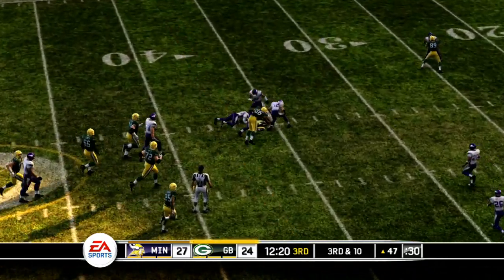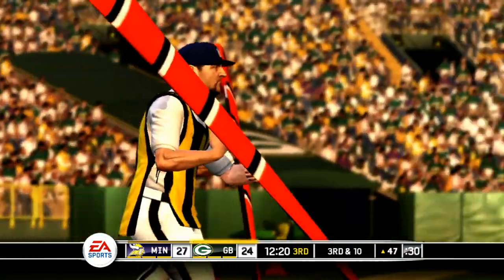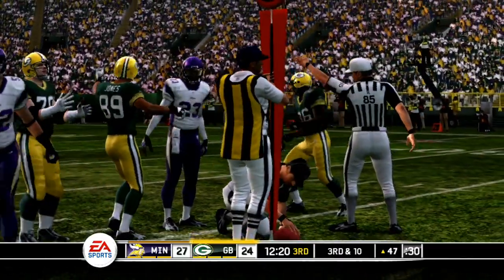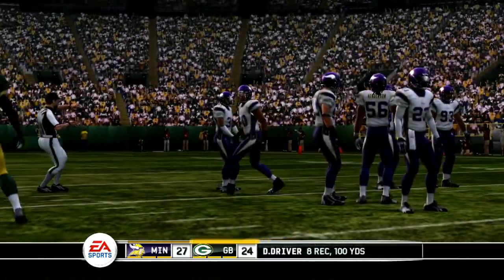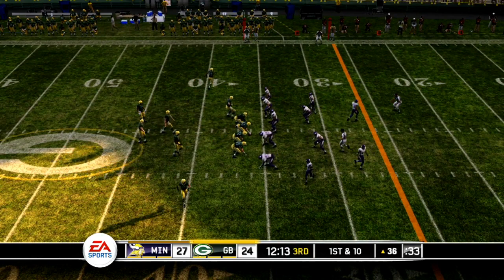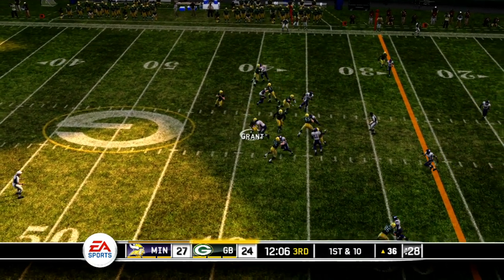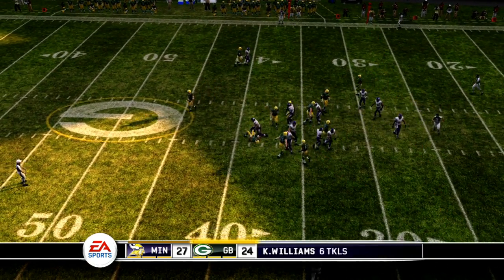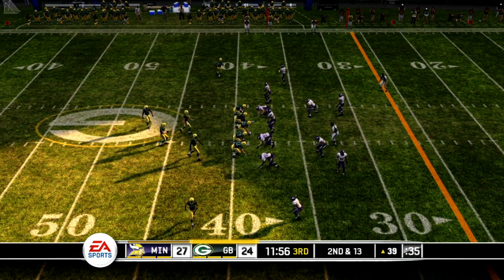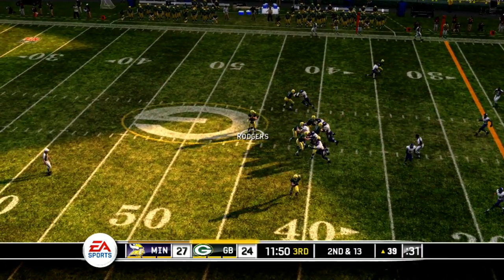Throws short. There for the reception. Too close to call. Here comes the chain gang. Yes, he got there. First and 10. They'll give it off here. Hit and drop behind the line. The Packers continue to get beat off the ball. Their linemen look tired. They're physically outmatched, and it's beginning to take a toll on these runners. I'm not sure how many more times they want to carry the ball.